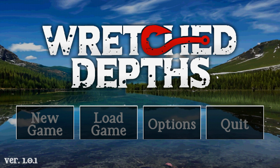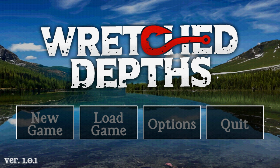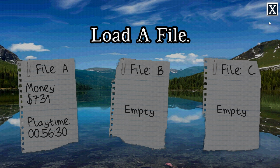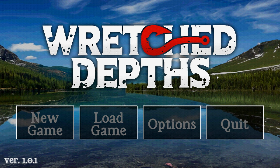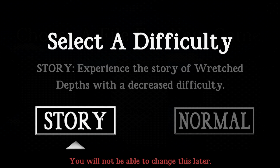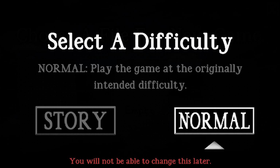Yeah, you get it. We start the game and we're met by this lovely start menu and get to start our new game. Everything down to the file selection has a great retro feel, and the screen is even flashing red. Well, I'm sure that's not foreshadowing anything. We choose our difficulty, and I'm great at video games, so I choose normal. Are you proud of me?